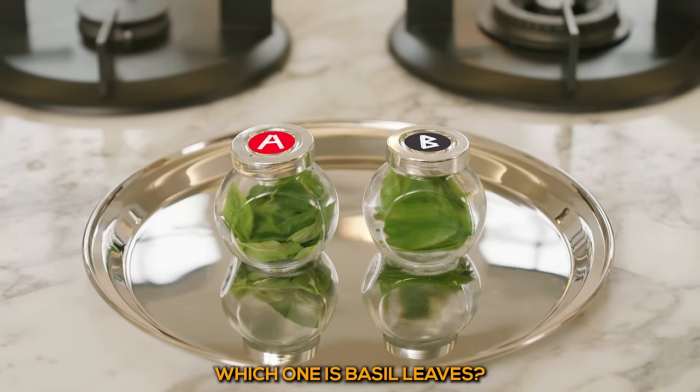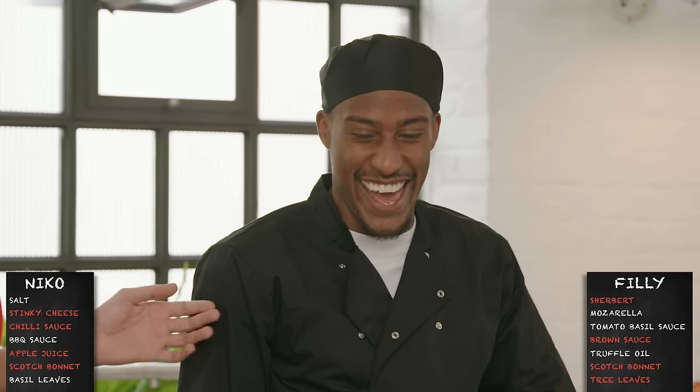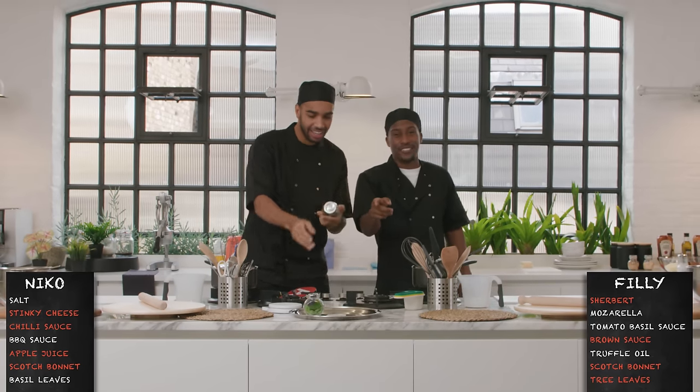Which one is basil leaves? Basil leaves are A. What's B? They're leaves from the tree outside. No, no, I'm looking at them. They are very different to the actual basil leaves.